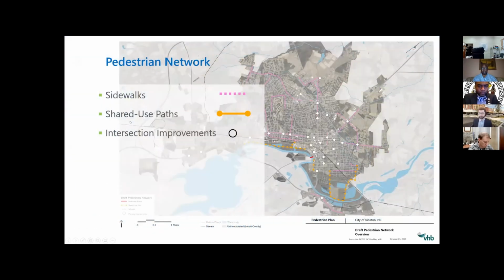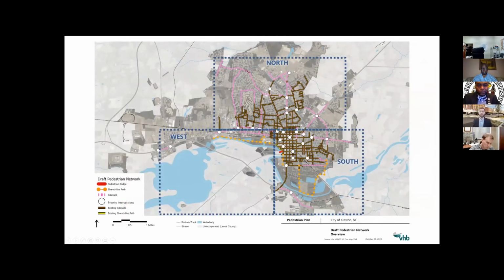All right, so with that, I'm going to head into the pedestrian network recommendations. The lines that you'll see here on these maps, that you may have in your advance packets but will definitely have after today, are primarily sidewalks, which are our pink dashed lines, and our shared use paths, our greenways, identified by our orange bars, and then our intersection improvements indicated by our black outline circles. And just like our priority corridors, we've broken the city up into our three areas again: the south, the north, and the west, just because it's not manageable to look at it from one map.